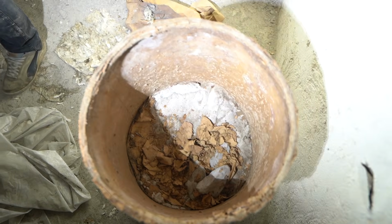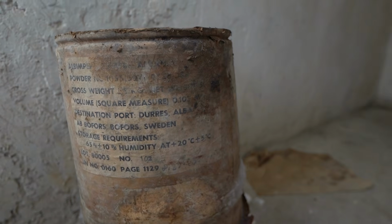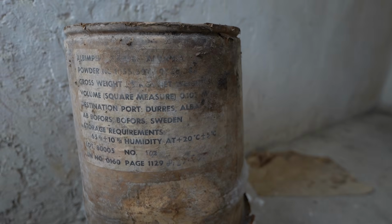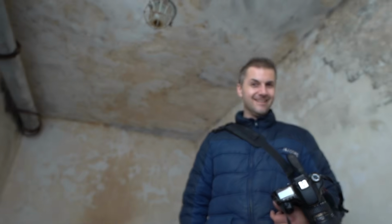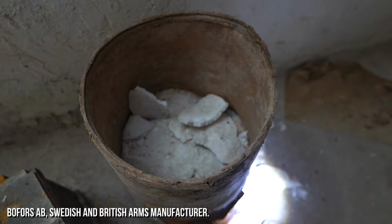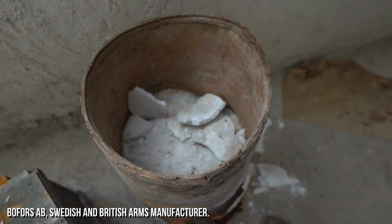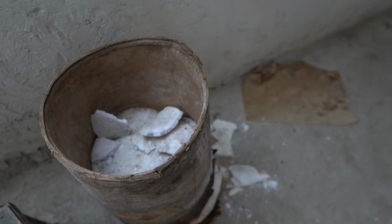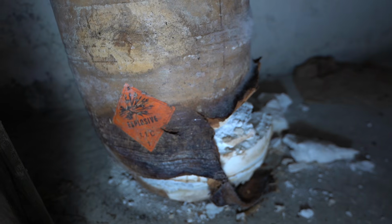Oh, I see gunpowder or something was stored here. So guys, we're literally watching an explosive material. It's still inside. Oh my god. They never cleaned it. Don't smoke. No, I'm glad we don't smoke. Oh, you can see the whole barrel is broken.